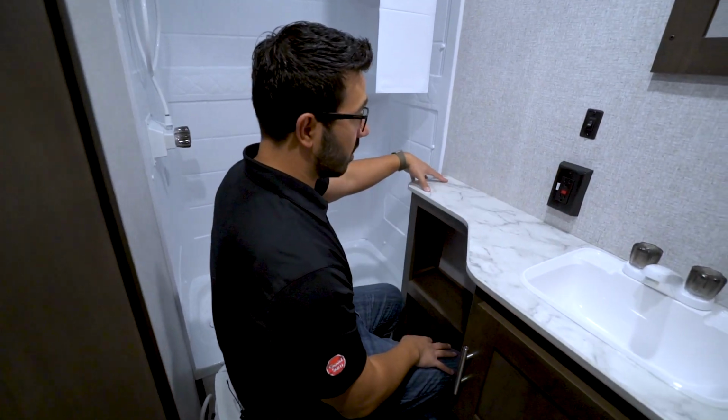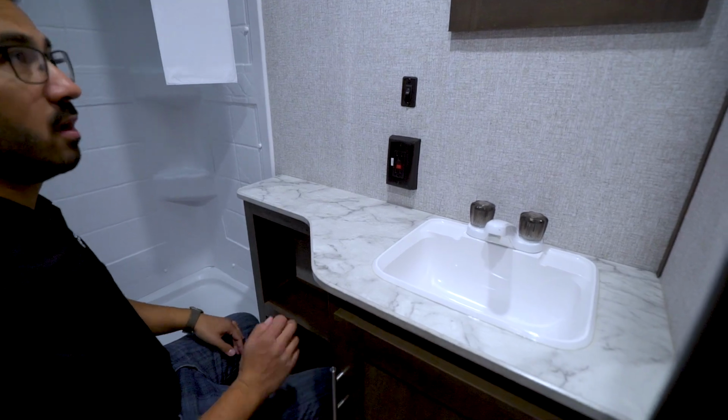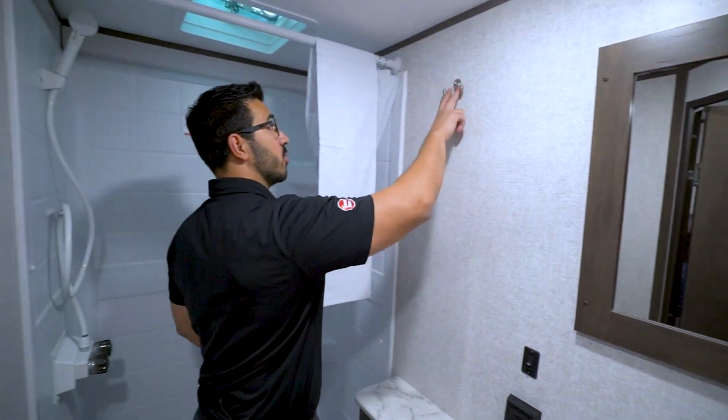The countertop does come over quite a bit. I like the extra countertop space. Of course, electrical outlet there, plumbing access underneath. This one just has a mirror. You don't have a medicine cabinet, just a standard mirror there. You'll notice the robe hook.